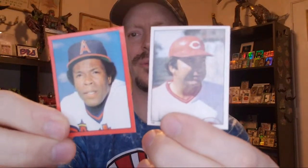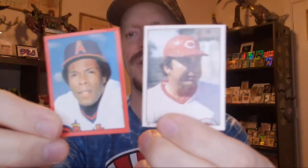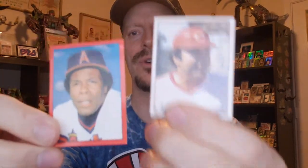My desk is becoming like a super big mess here, but it's fun. Like these boxes are just fun to kind of explore in. So I'll give you a second to take a look and see who you think these guys are, the old school guys. Who do you think? This is Rod Carew and this is Johnny Bench. And these are from 1981 and 1982 respectively.